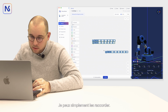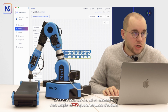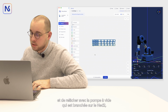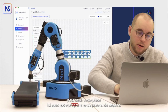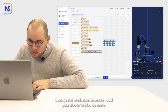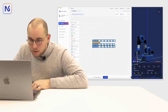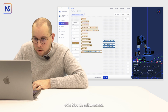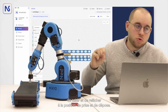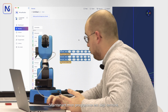I can just plug it. And what we need to do is just to add the action block to ask the robot to grasp and release with the vacuum pump that is plugged on the Ned2 to grab the little piece here with our pick and place program. So I can go to the tool section here and add the grasp block here and the release block here to ask my vacuum pump on my robot to grasp and release in the pick and place position. So now my program is already finished.